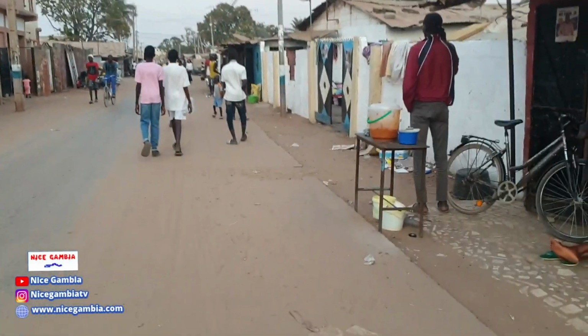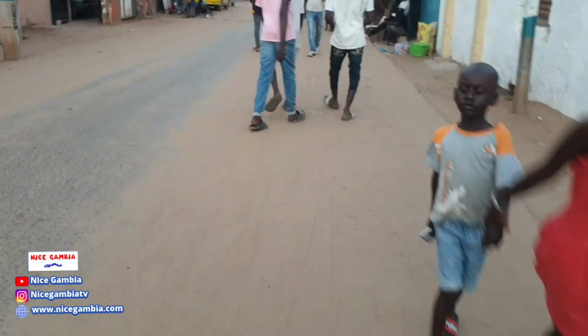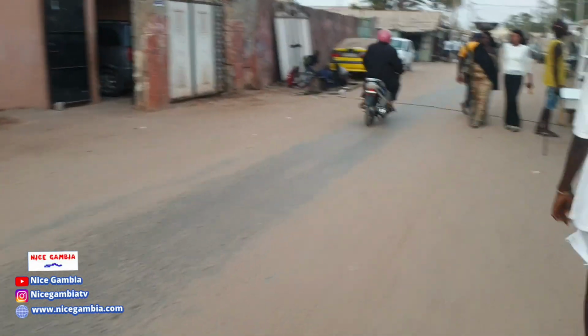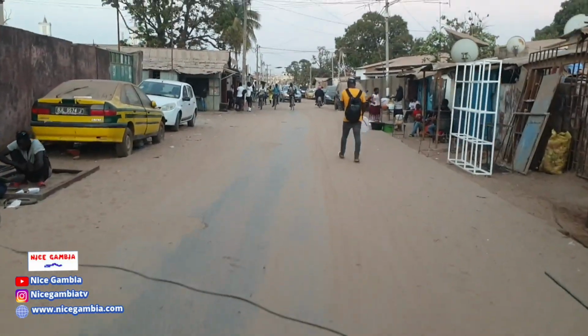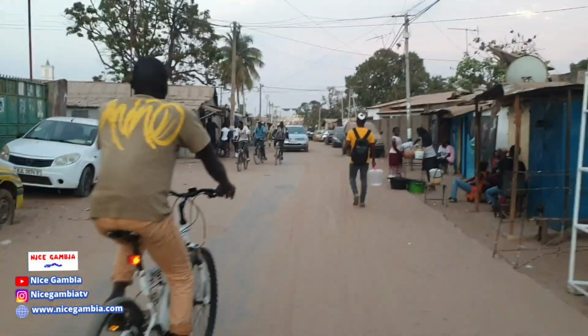You can see Ebe. This is what is called Ebe. A lot of Gambians like this. It's called Ebe, especially Gambian ladies. You can see another one right there on my left side. Oh, that is Kaba actually. So it's very common to see this kind of street food here in the Gambia, especially in the evening. You can see another Ebe right there.